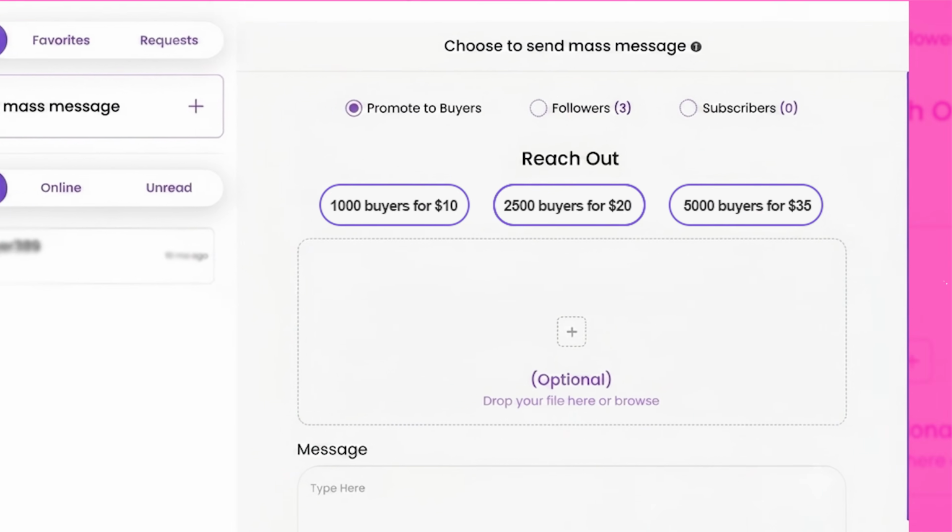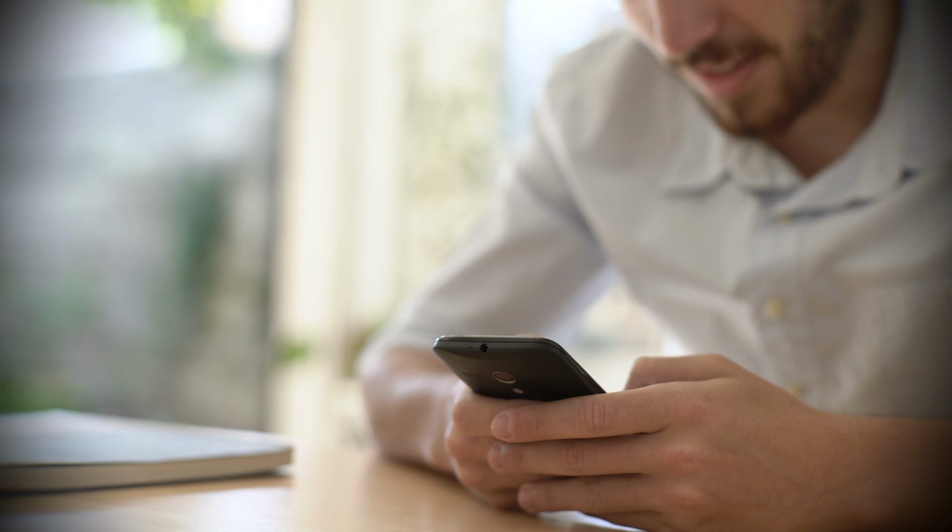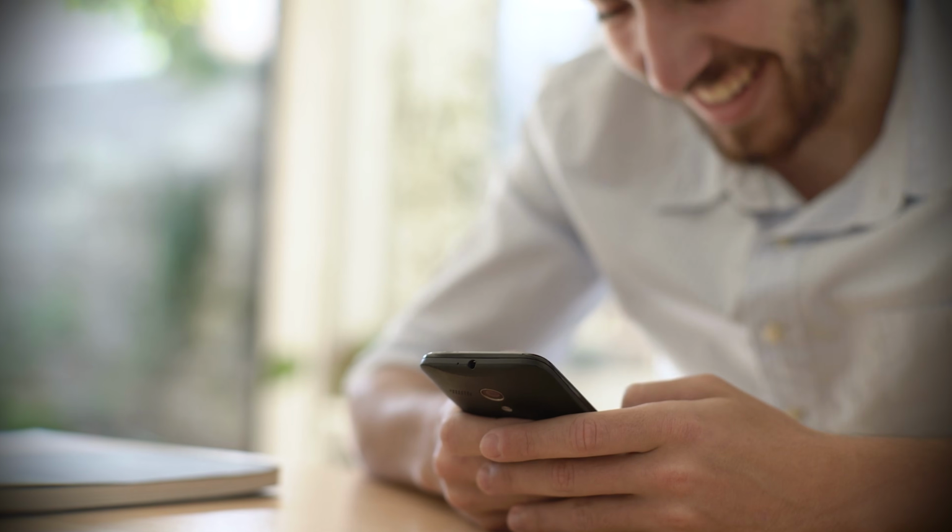Under the Reach Out section, FeetFinder shows 3 paid promotion options. You can reach 1,000 buyers for $10, 2,500 buyers for $20, and 5,000 buyers for $35. So basically, FeetFinder is giving sellers a built-in way to flirt with the algorithm a little.